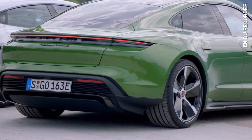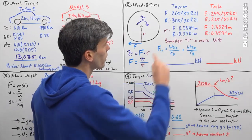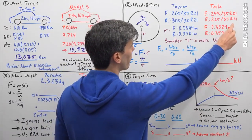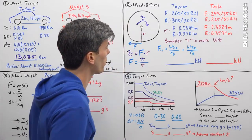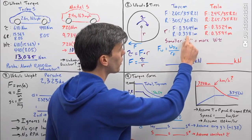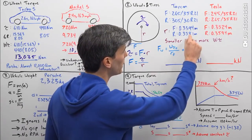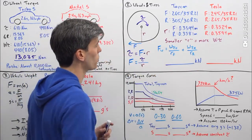So the Taycan does have noticeably wider tires, and the radiuses are going to be somewhat similar. In the front, the Tesla is going to have a slight gearing advantage, 0.3524 meters versus the Porsche Taycan. In the rear, the Taycan has a slightly smaller radius, meaning it will have a slight gearing advantage. So what do we do to calculate the actual force at the wheels?